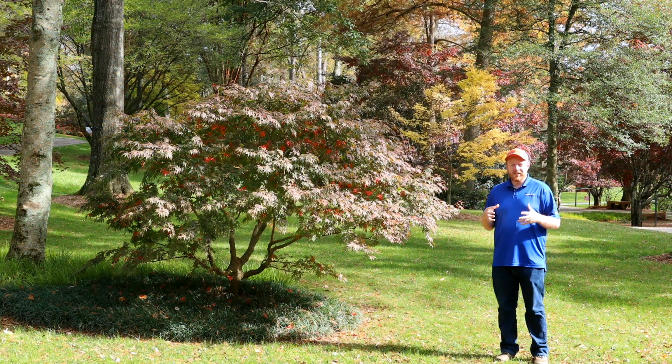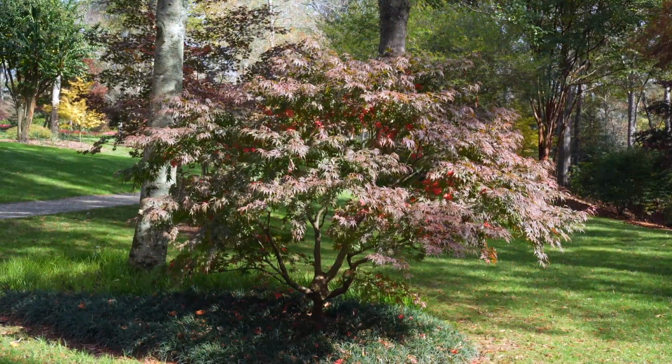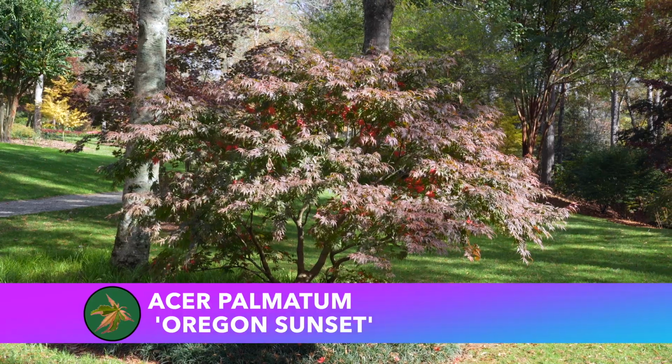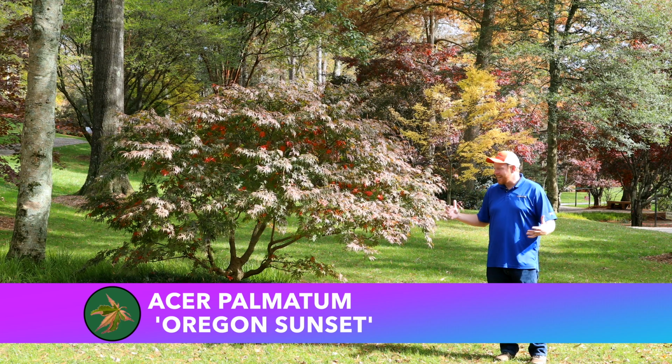Now, while Gibbs Gardens does an immaculate job of landscaping and using such amazing trees in the gardens, they often use cultivars. And here I'm standing next to an Oregon Sunset, and you can see the shape this Oregon Sunset has in the garden. It's been allowed to just do its own thing here.